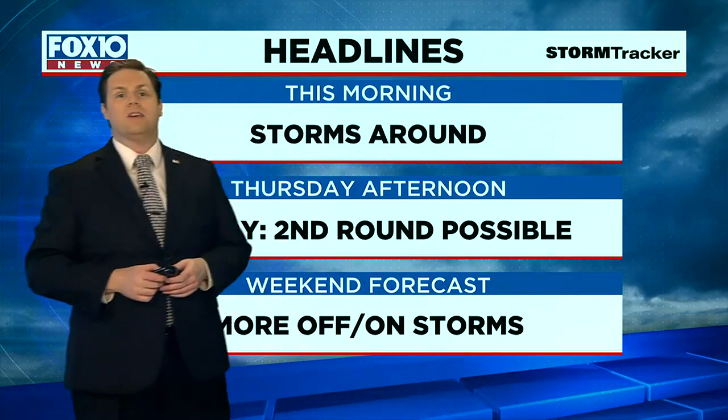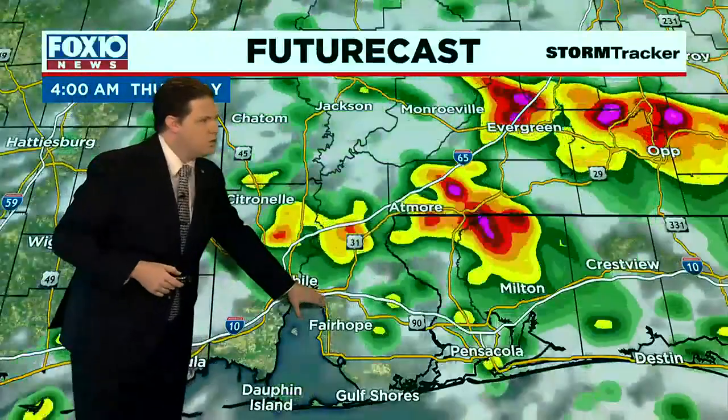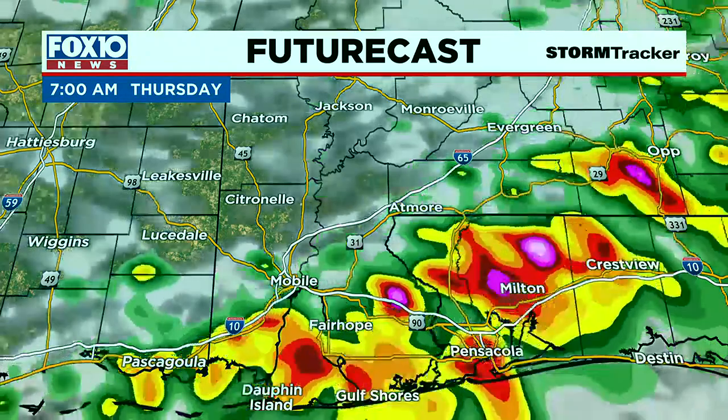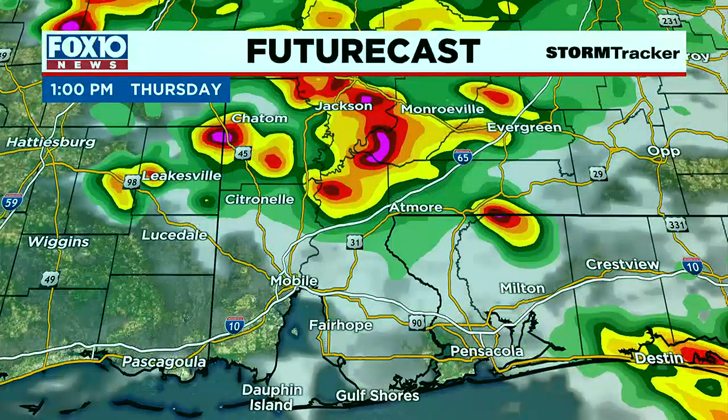We go through the Fox 10 Futurecast, and with that, you'll notice that we are expecting the shower and storm coverage to intensify. This is 7 o'clock this morning, and all these storms can pack a punch. They will track southward off the coast. That's mid-morning, 10 o'clock. You can see more spots go dry. That first round of storms moves offshore, and then here comes round number 2 after lunch.